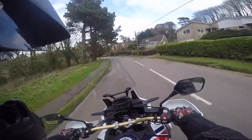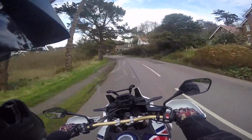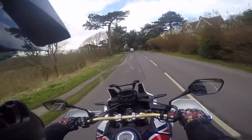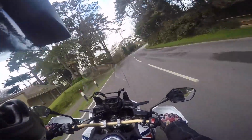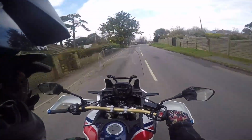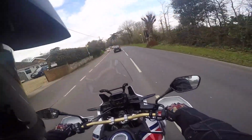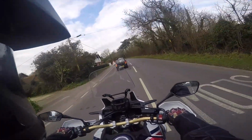Yeah, for a long haul bike, you might want to look at addressing the saddle. But yeah, she's feeling nice and smooth. Yeah, it's a little bit divey on the front end there. Let's get around all this.